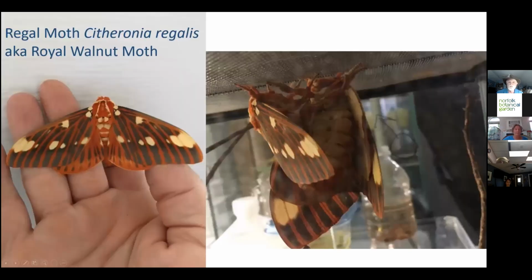So, this is the Regal Moth, also called the Royal Walnut Moth. Again, another beautiful local moth, not as common as the imperial. I haven't been able to find a female in the wild of this in about 5 years. I see people post pictures of them, so I know they're out there, but for me to be just lucky enough to find a female to get some eggs, I haven't been able to do that. Occasionally I have some mate. I've had different genetic lines, but only rarely have I had them breed in captivity like that.